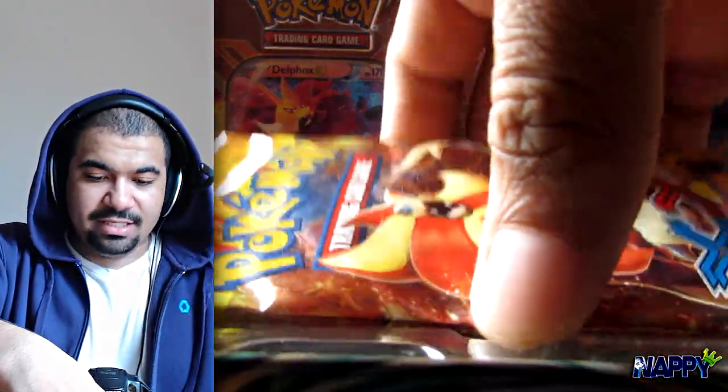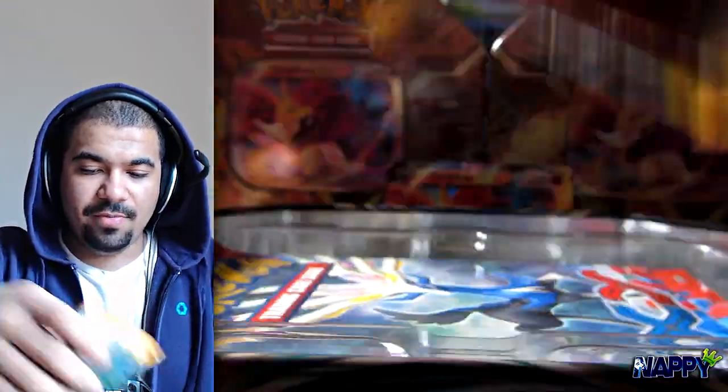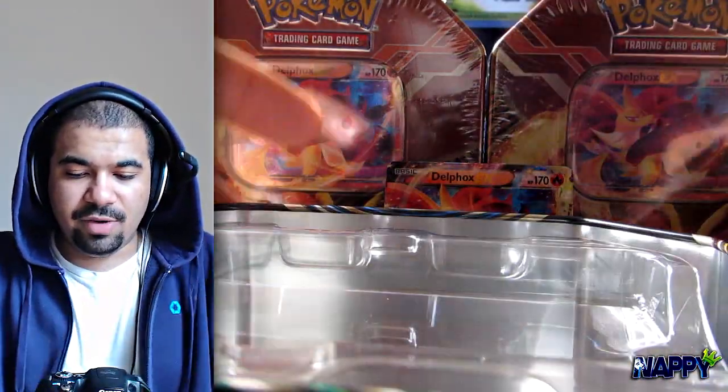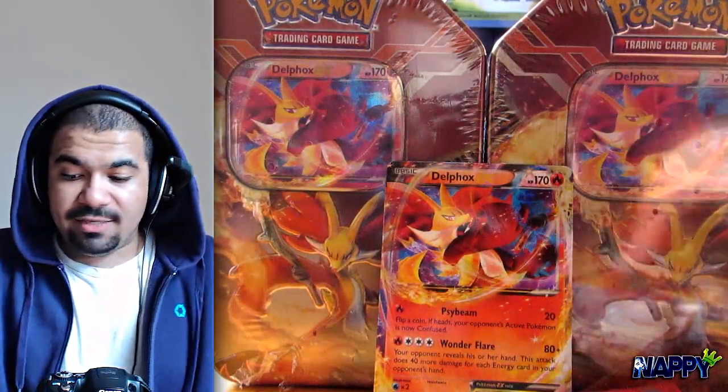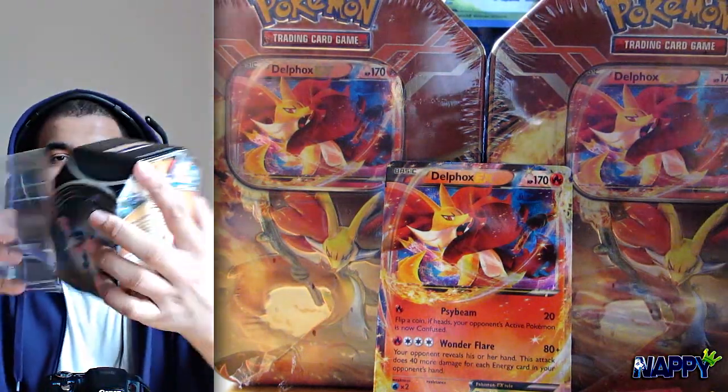Then let's see what we have inside of here. What booster packs do we have? Looks like we have two Flash Fire. We have an X and Y. And then we have Black and White Legendary Treasures. That's very, very interesting. Of course, there's nothing else in the tin. We can just take this plastic out and, oh, it's a nice and empty tin.